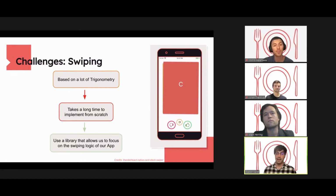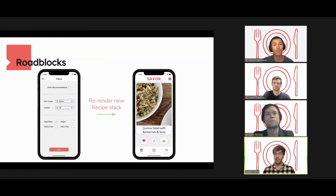So we decided to use a library that would allow us to focus on the swiping logic rather than the swiping implementation. And while there is a lot of advantages of using a library, we faced some roadblocks. And one of those roadblocks was actually re-rendering the recipe stack when the filters were changing.